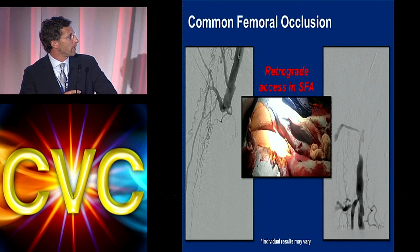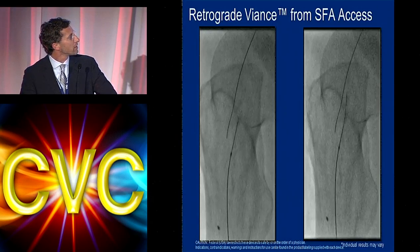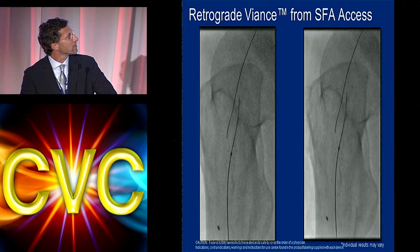So what we did was we directly accessed the SFA through the mid-thigh and introduced a .035 TrailBlazer up to the proximal cap, and then introduced a Vionce crossing catheter through the TrailBlazer catheter, which is just an example of the different ways you can use this catheter. It's very flexible. So you can see after using the .035 TrailBlazer at the proximal cap, we're able to advance the Vionce up through the common femoral occlusion.